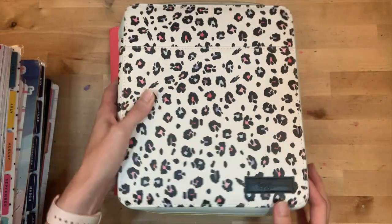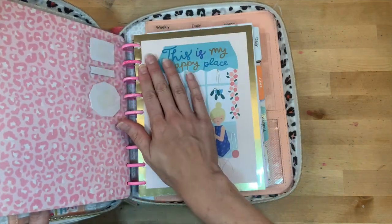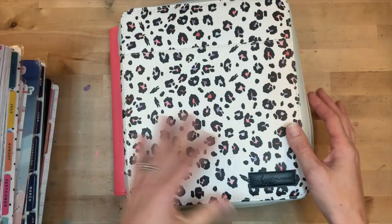So this is my classic catch-all planner. It is a Happy Planner. You can see I keep it in this zip folio. It's where I keep my main schedule, gratitude, things like that.